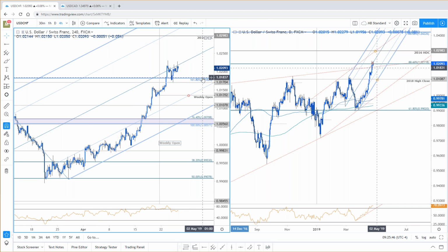Questions on Swissy? I believe they are at 103, Ty. The SNB. I'll look into that. I really haven't been paying attention to Swissy central bank rhetoric, but if it's one thing the SNB learned from trying to put in a quote unquote floor, it's that that doesn't work. You know how much money they lost, Ty, on that peg that they had with the euro?